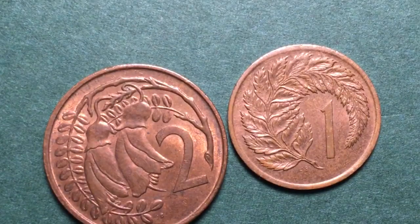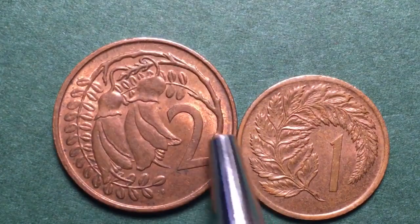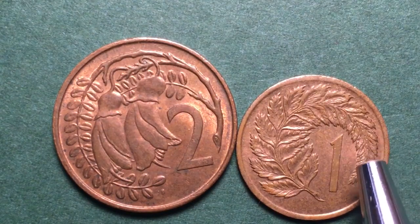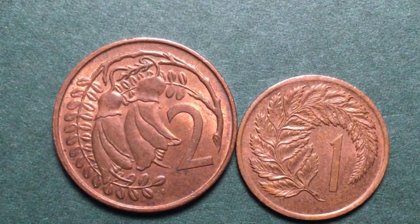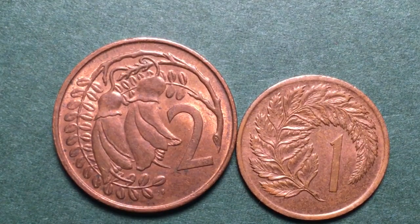On the 1 cent coin, we have a different design, and that is the silver fern that kind of circles around. And actually circles in a different way. If you look, this one circles from right to left, and the 1 cent circles from left to right, and that is the silver fern or silver tree fern, or sometimes called the ponga tree. And the designer of the reverse of the 1 cent was George James Barry, and the designer of the back of the 2 cent was also George James Barry. The designer of the front of the 2 cent was Arnold Machin, and the designer of the front of the 1 cent was also Arnold Machin.